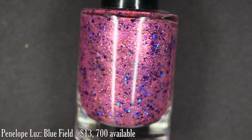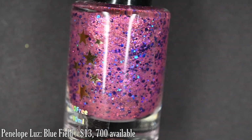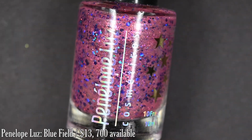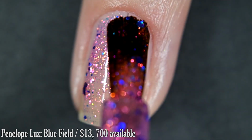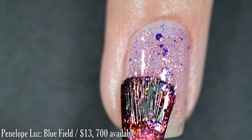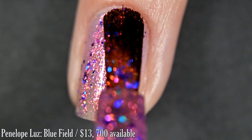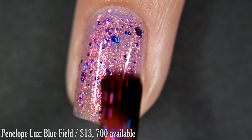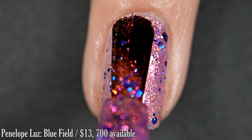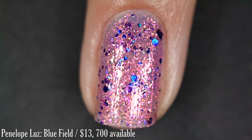And lastly for today, we have Penelope Luce's Blue Field. This is inspired by a field of blue flowers with the sunset in the background, and it's described as an aurora sparkle pigment in pink to orange to gold with blue navy hollow glitter. I do love it when brands have these bold pops of glitter, and I think this combination is absolutely stunning. The formula is great too, a little bit sheer but very buildable.